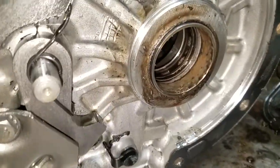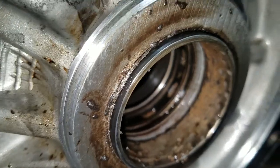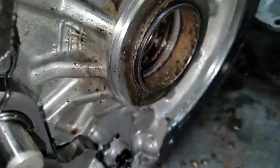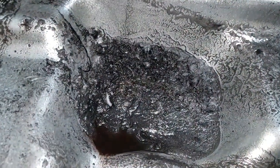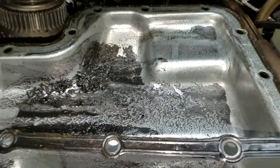Here's the back of the case. See the bushings driven out of the case. Looks like it started to melt the aluminum there. Okay, this is what we saw in the pan. It's a combination of aluminum, clutch material, melted plastic.